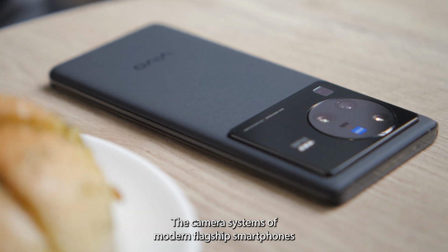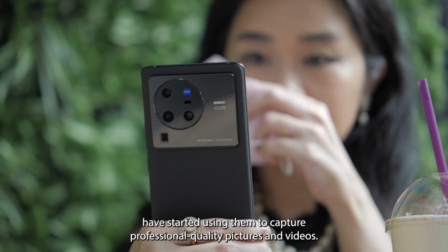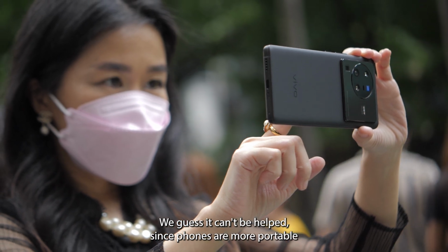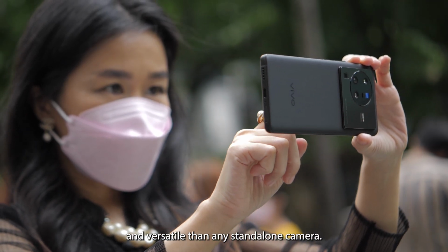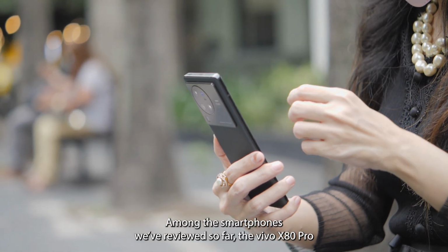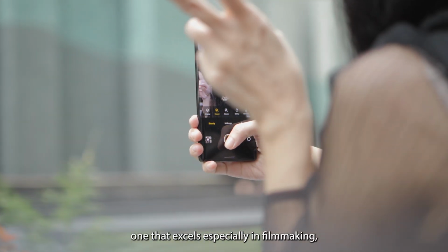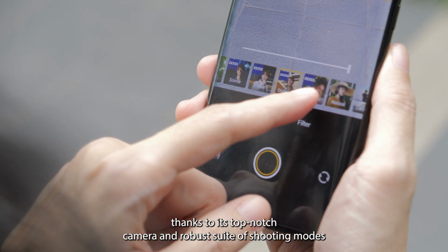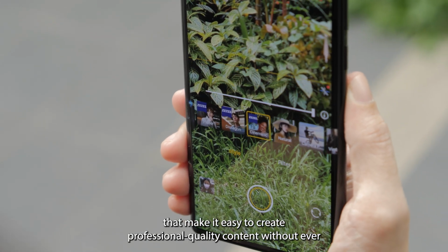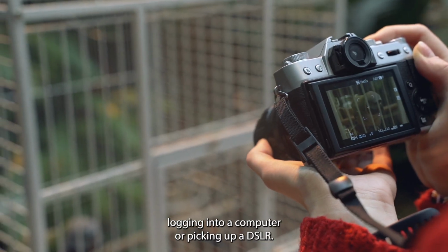Camera systems of modern flagship smartphones have become so good that many people have started using them to capture professional quality pictures and videos. We guess it can't be helped since phones are more portable and versatile than any standalone camera. Among the smartphones we've reviewed so far, the Vivo X80 Pro stands out as the ultimate camera phone, one that excels especially in filmmaking, thanks to its top-notch camera and robust suite of shooting modes that make it easy to create professional quality content without ever logging into a computer or picking up a DSLR.